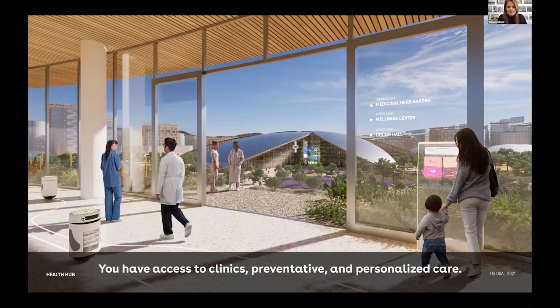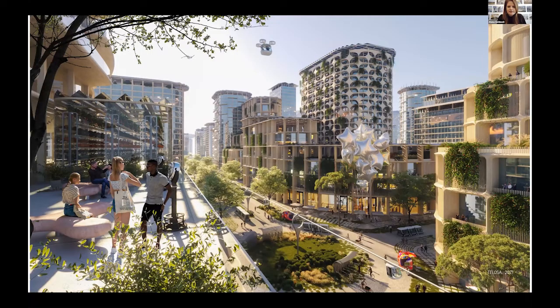This is the health center. Showing a clinic with personalized care and wellness centers embedded throughout. And this is a view from one of the terraces looking down to the city that would be active and lively both during the day and at night.